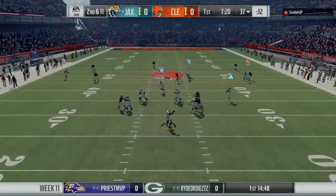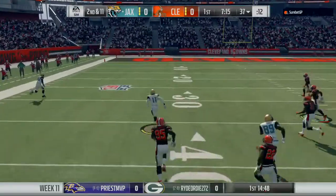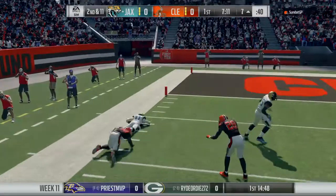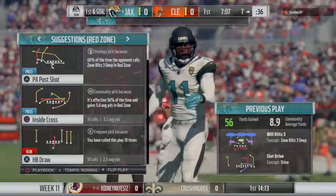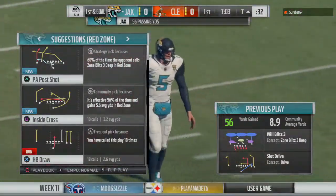Now Bortles throwing on second down. Completes it to Lee. And he takes us down deep into Cleveland territory. A big play there on the catch and run. 56 yards.